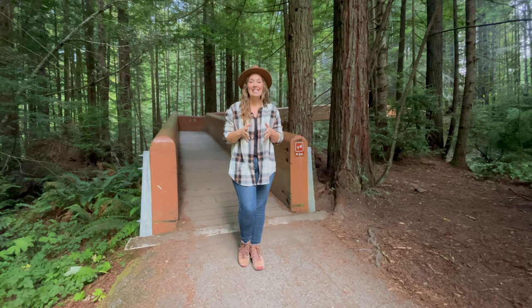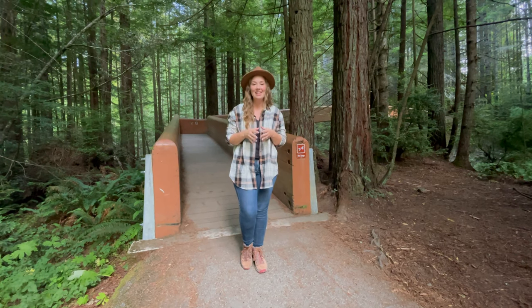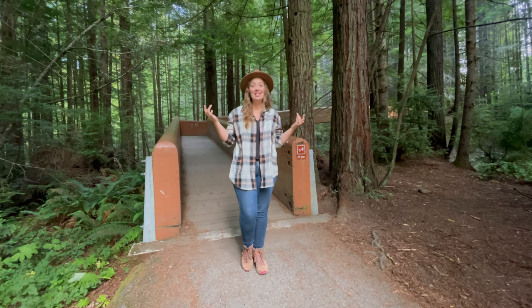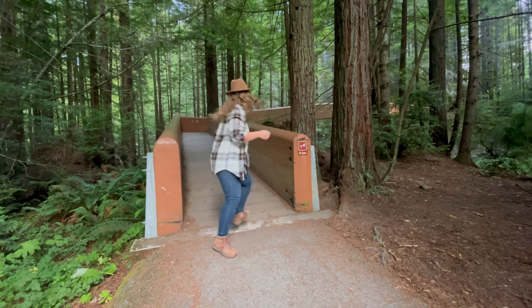You can really see and feel the difference between old and new growth forest. It's magical to cross the bridge and enter the area of the redwoods that escaped being logged.